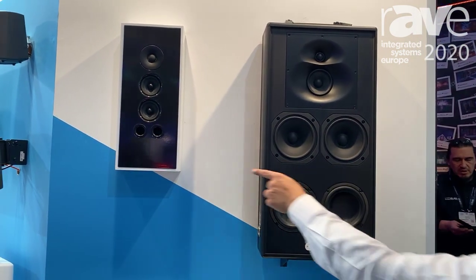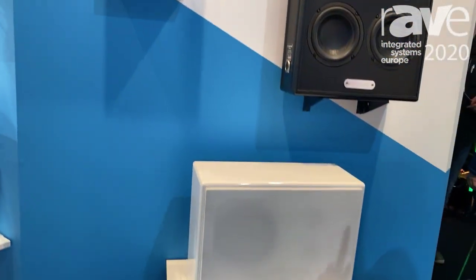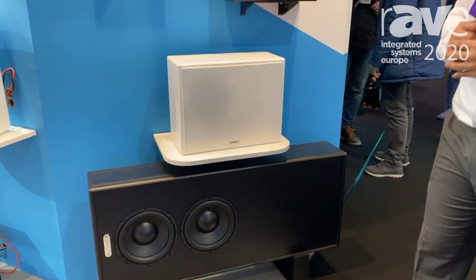And then we have the IWO series with a matching subwoofer, which is meant for smaller rooms. So this system here can be used in various configurations for custom install in residential applications.